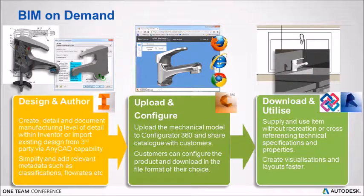So the third workflow or scenario that we're going to look at is where we have a family of products. In this case, we're going to look at something like a tap, sink and kitchen unit. This has got different sizes, different options available.